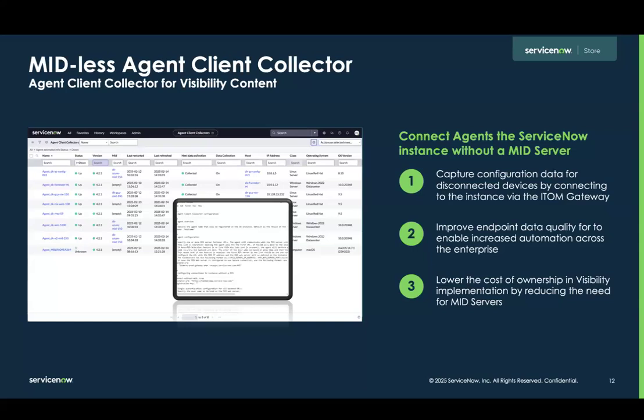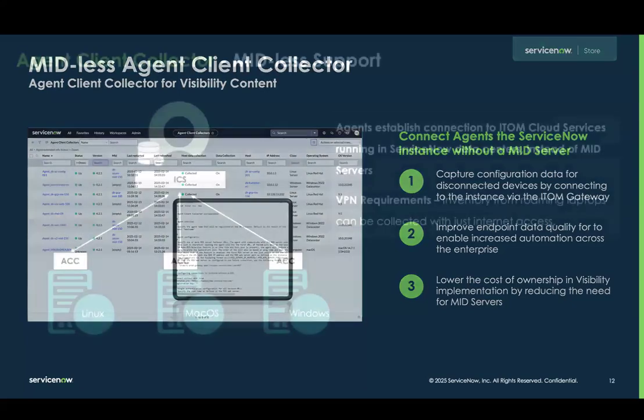to leverage ACC for. And you'll be able to definitely improve the endpoint data quality so that you have an increased automation across the enterprise, and you'll be able to also lower the cost of visibility because you don't need to maintain as many MID servers as you used to.